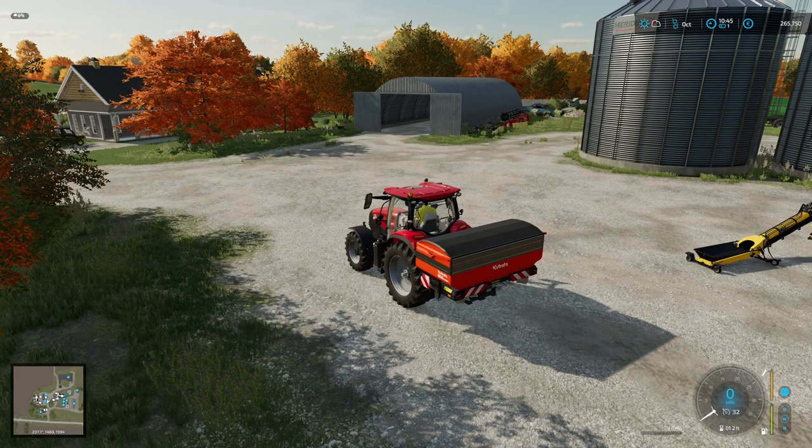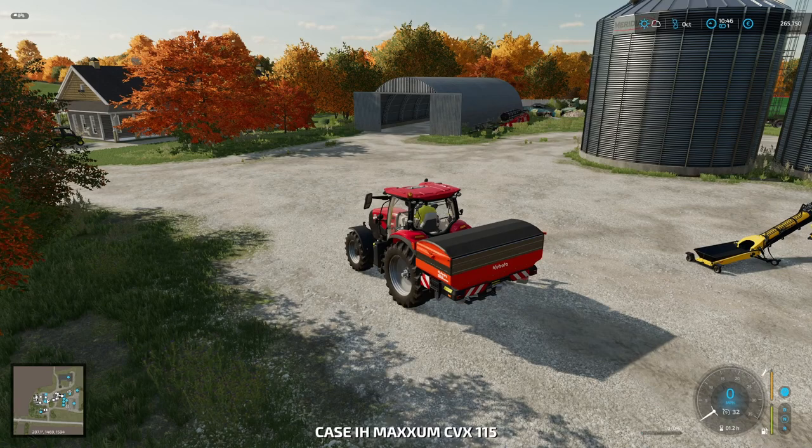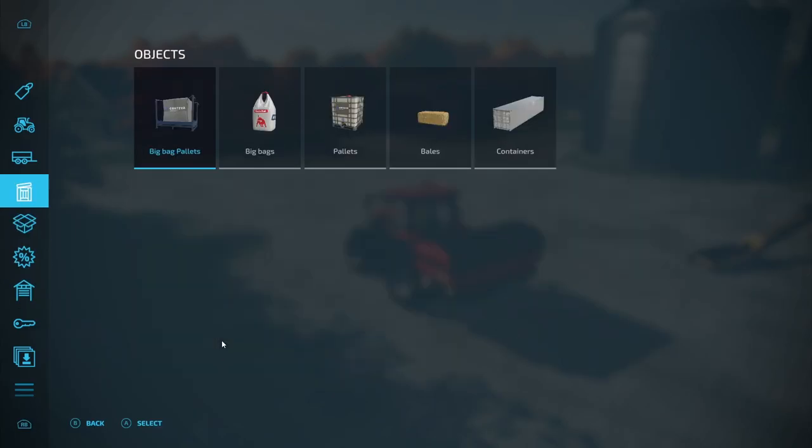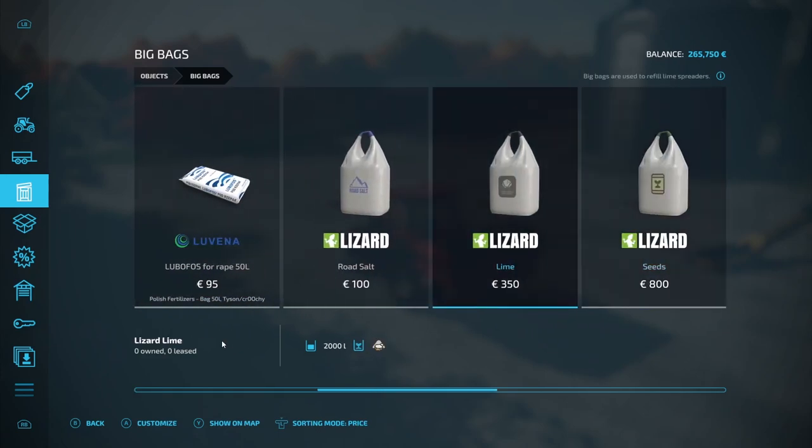Might have to buy a plough as well, so we can plough up the, or a cultivator. No, we've got a cultivator, and plant those other fields. But first of all, let's go and lime the alfalfa field. Let's get some lime bought. So it's 2,000. We've got 10,000 to fill up, so we need 5 of those.